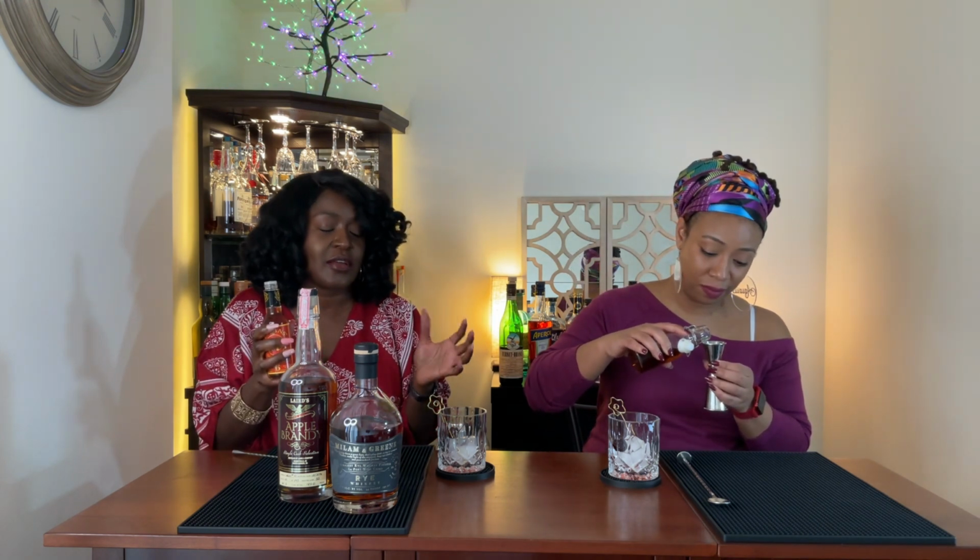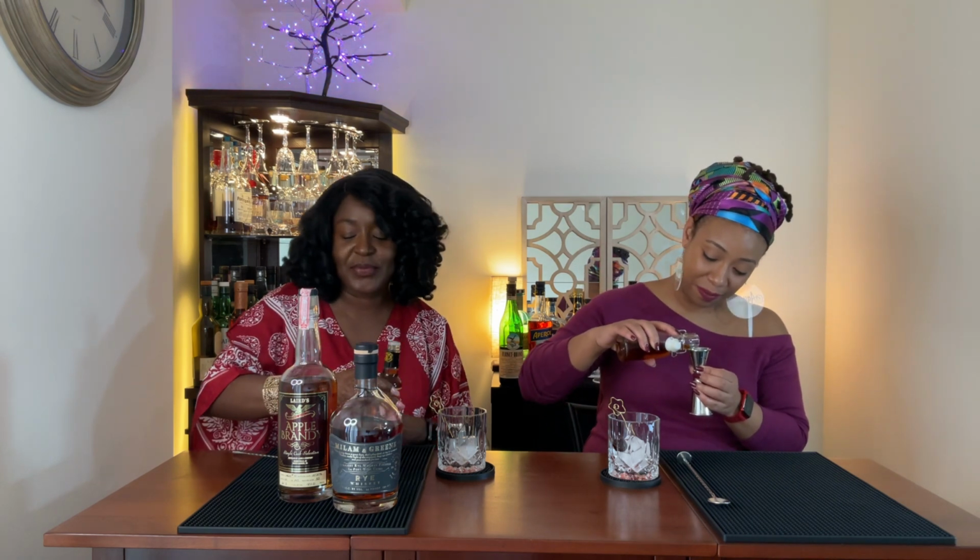Alright, so it calls for two dashes of the orange bitters. And it says to make your own, pretty much, and not in a stirring glass or a shaker. So we're going to stir it in a rocks glass. We're going to build each cocktail, our own cocktails.